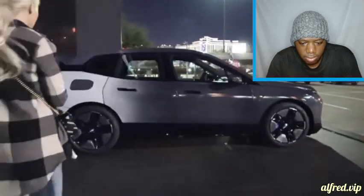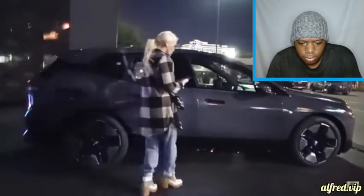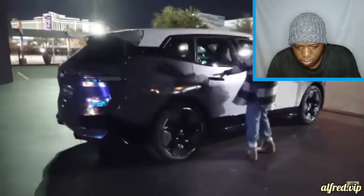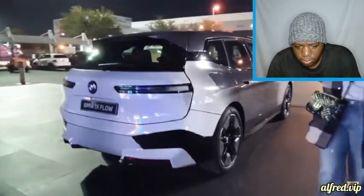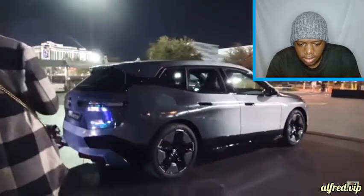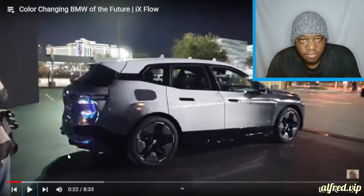So cool, guys. Here it comes. Come on. So I see that this car changes color instantly. This is quite different from the concept I had in mind, but it's still performing the function of changing the color. The colors were not too drastically changed. It's somewhat gray to white and then back. But let's keep watching the video to see what's more to come.